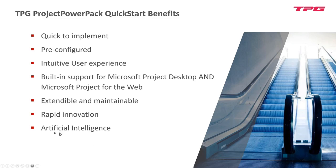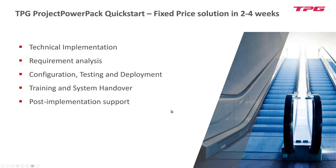And because it's built on the latest tech from Microsoft, it's continually evolving, and you benefit from rapid innovation of new features, new capability, which include things like artificial intelligence. The solution already supports Copilot and the emerging Microsoft AI capabilities.